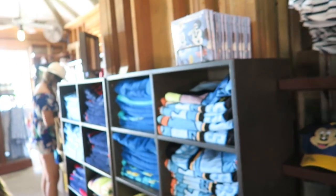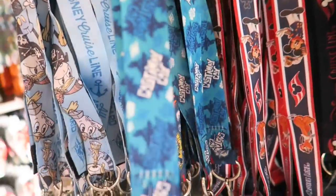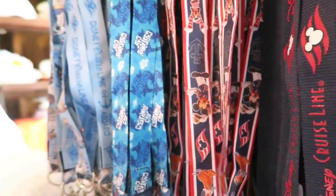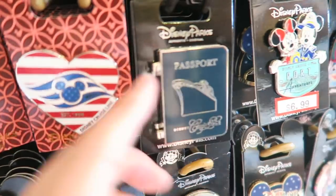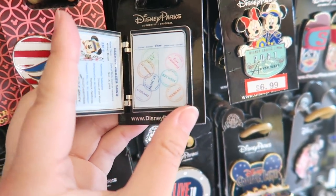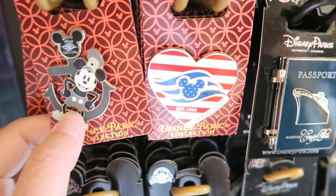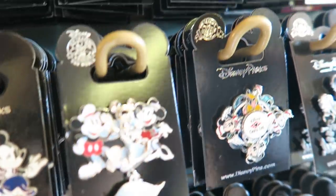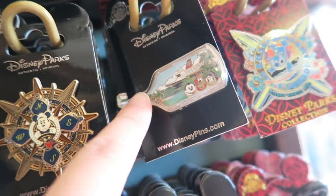So this is the little gift shop at Castaway Cay. Look at all the lanyards. Oh, wow. There's a Castaway Cay one. Ooh, I like that one. Beach shoes. They have like exclusive stuff. That's why I like this gift shop. One of my favorite exclusive pins. I really like that one. But I also really like this passport with the ship on it. And look, you can actually open it up and it's like Mickey's passport. Valerie really likes this one. I actually really like that one too. It's like Steamboat Willie. There's all of these cool pins. Look at this little ship in a bottle one.